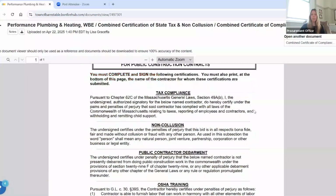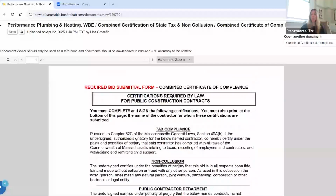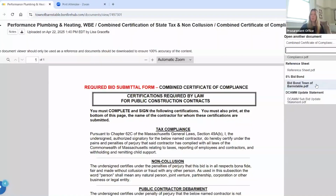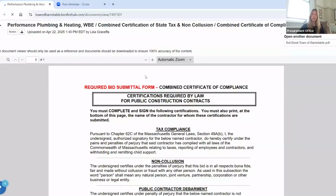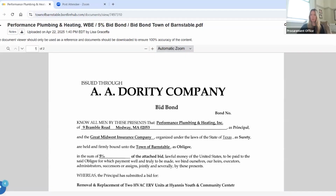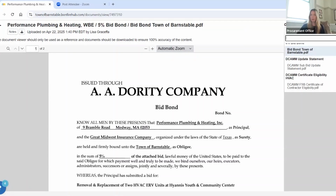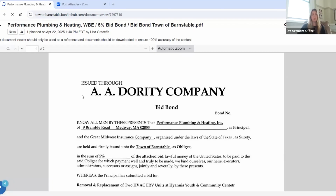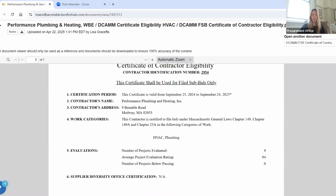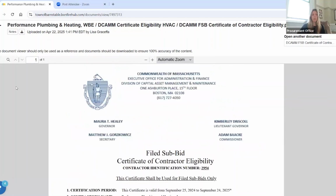The combined certificate of tax compliance, non-collusion, and OSHA is included. The reference sheet is here. We will pull up the bid bond. The bid bond is here in the amount of 5%. We'll pull up that certificate of contractor eligibility, and that's included in the category of HVAC.